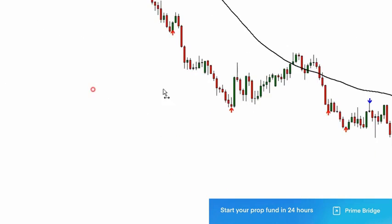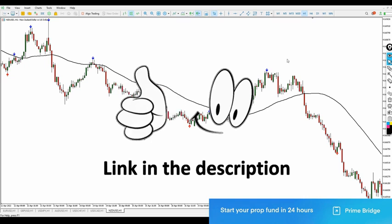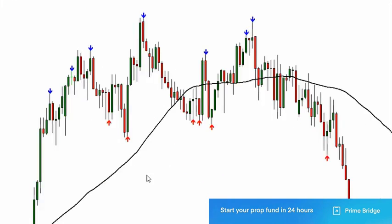Let me look for one more example for the price that is above, a buy that is already above the 50. All right, I'm looking for it. Hold on. Now you can see another one that's here. I don't even waste time. Once I see any buy above the 50, I can see this is a good one. I'll go ahead and take a short for buy.